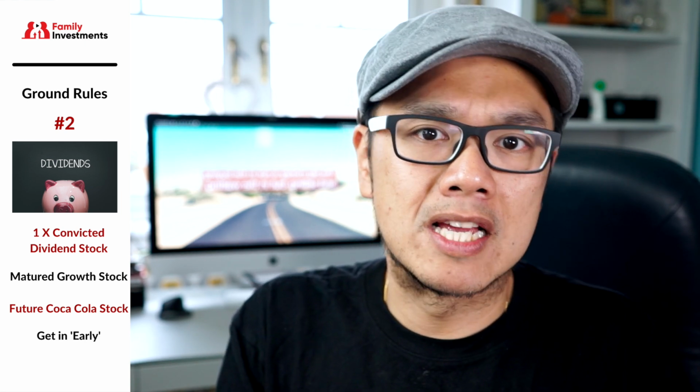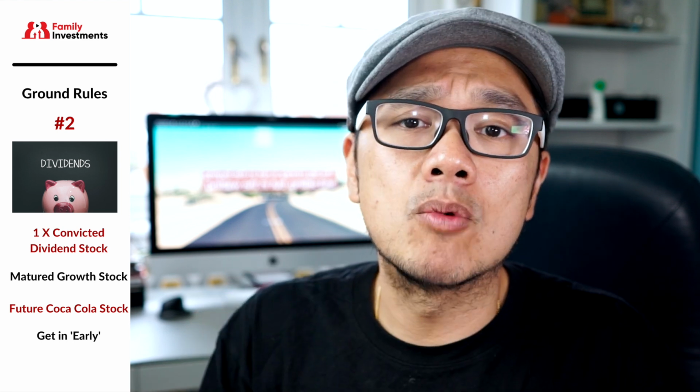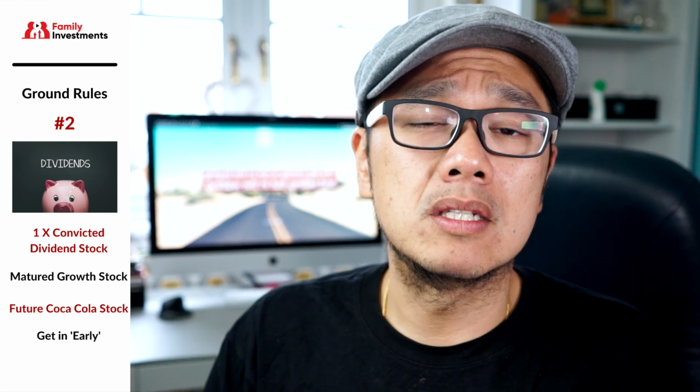And the second rule is one of the stocks within that 25% should be a dividend growth stock. Yes, a future dividend growth stock is essential to help you diversify. Because at the end of the day, when you retire, you need something to generate dividends to keep the income going, to keep the snowball effect going. So it needs to be one quality dividend stock.